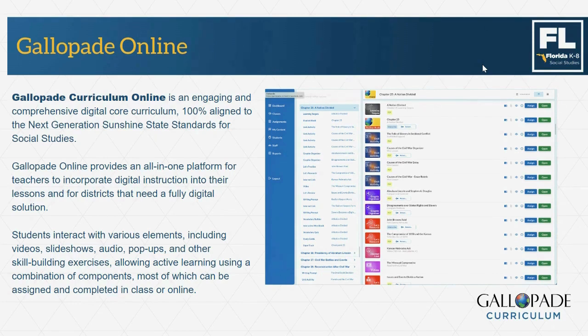Students interact with the materials just like they would in the classroom. It's just a digital version of those materials.